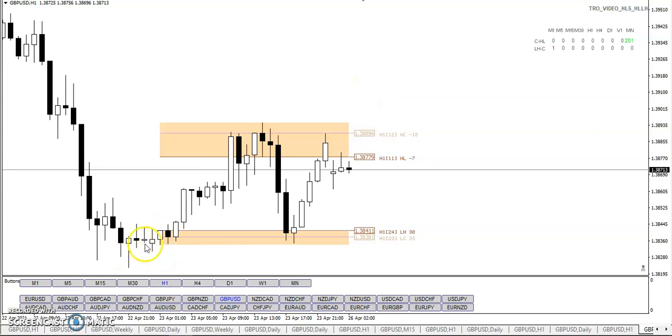Whereas, is this an order block, or is this one? Is this one? Is this one subjective? So that's the difference there.